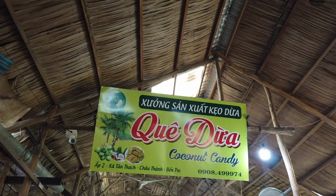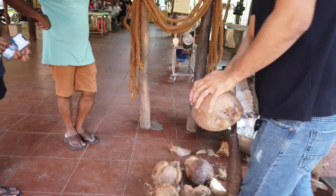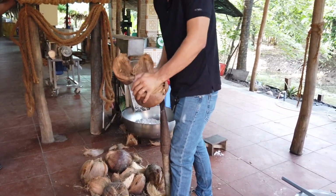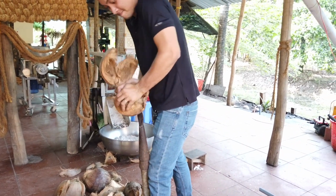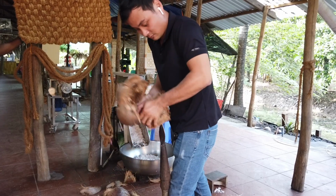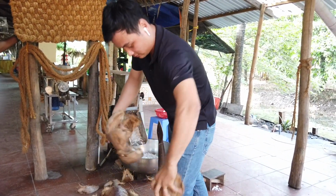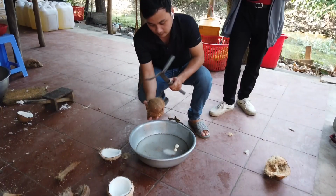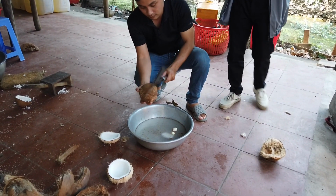We are now at the coconut candy factory, and right now they are showing us how they make the coconut candies. As you can see, they are using mature coconuts, and the first step of this process is of course opening up these coconuts. They then get the juice out.